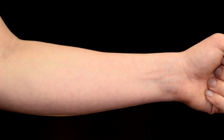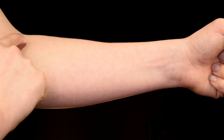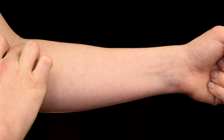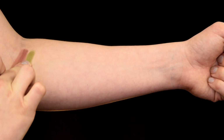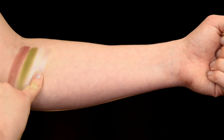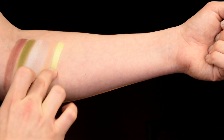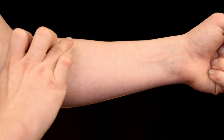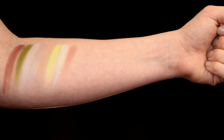The first shade from the Jack palette on the left side is Ghoulish. Then the shade Halloween Town. What's this? Eureka. Mayor. Toy Duck. Bones. Love. Sandy Claus.